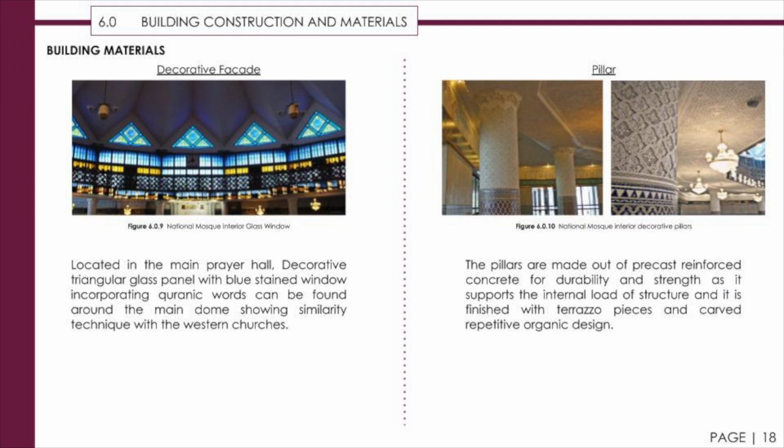Located in the main prayer hall, a decorative triangle glass panel with blue stained windows incorporating Quranic words can be found around the main dome, showing a similar technique to Western churches. The pillars are made out of precast reinforced concrete for durability and strength, as they support the internal load of the structure, and they are finished with terrazzo pieces and carved repetitive organic design.